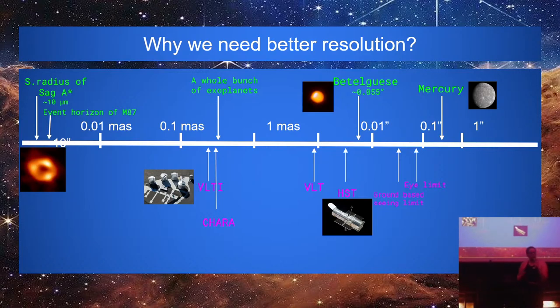So we really like to see those smaller resolutions because we can see more and we can see more detail. So with these smaller resolutions, we're able to see stuff like the Schwarzschild radius of this black hole, which was really awesome, groundbreaking science in 2019. We're able to see the event horizons of black holes. We're able to see a whole lot of exoplanets, which is exactly what I care about because that is my research field. And of course, we can start to look at and monitor some really cool stuff.